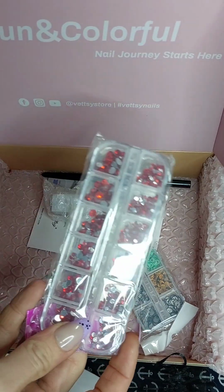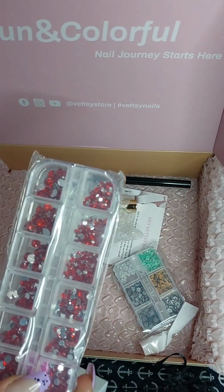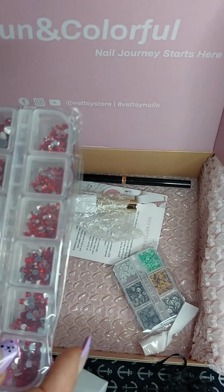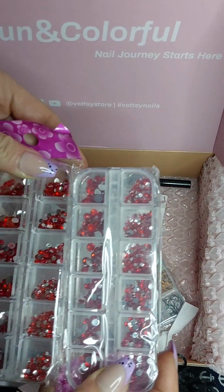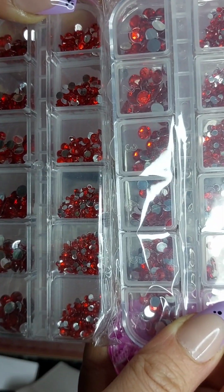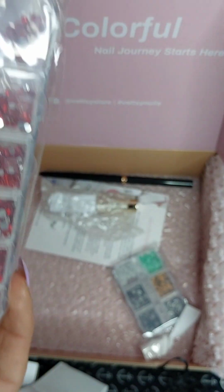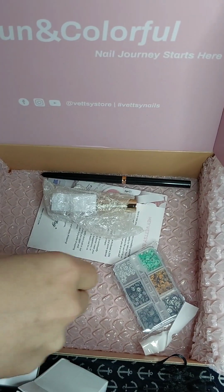These kind of look orange. Let me see. I can't really tell. I don't know. These kind of look orange. The first ones kind of look red to me. I'm not sure. They might both be red. Which is fine.